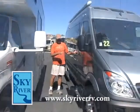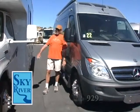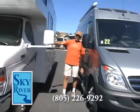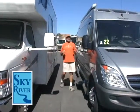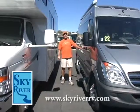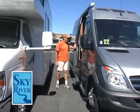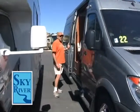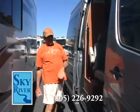By the way, 1-ton chassis. 3,500 means it's a 1-ton chassis. It's both written on the side of it. It is exactly the same weight category. It's the same length. It's within a few inches of the same width and height. Different function. This is not a Class C motorhome.